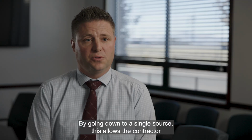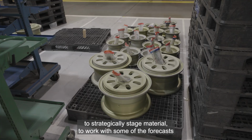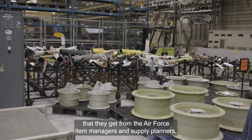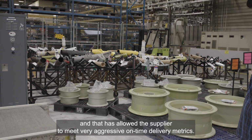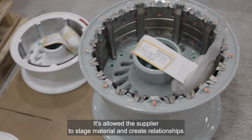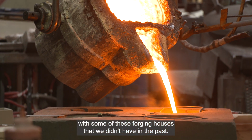By going down to a single source, this allows the contractor to strategically stage material, to work with some of the forecasts that they get from the Air Force item managers and supply planners. And that has allowed the supplier to meet very aggressive on-time delivery metrics. It's allowed the supplier to stage material and create relationships with some of these forging houses that we didn't have in the past.